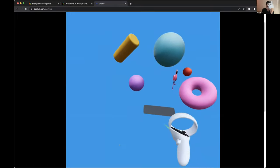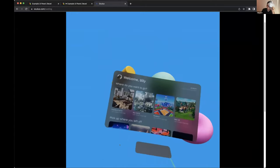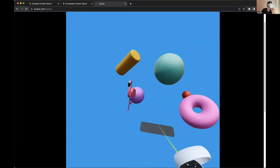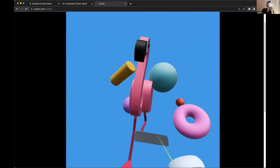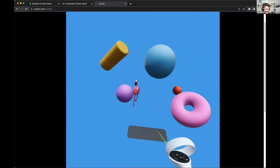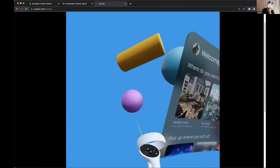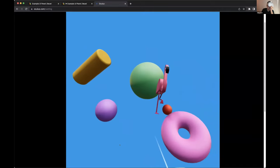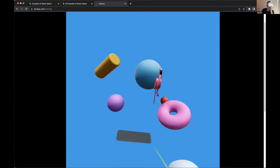So if I go in here with my controller and click on this button, we see the UI panel fade in. And if I click on it again, we see it fade out. And I also see Daniel with his flamingo, whoa, that's a bit big. So let's make that a little smaller, Daniel. Okay, thank you. And then I can also continue to interact with the VR scene that I just created. Daniel, do you want to try changing the color of some of these spheres, or adding something new in the scene so we can maybe see?